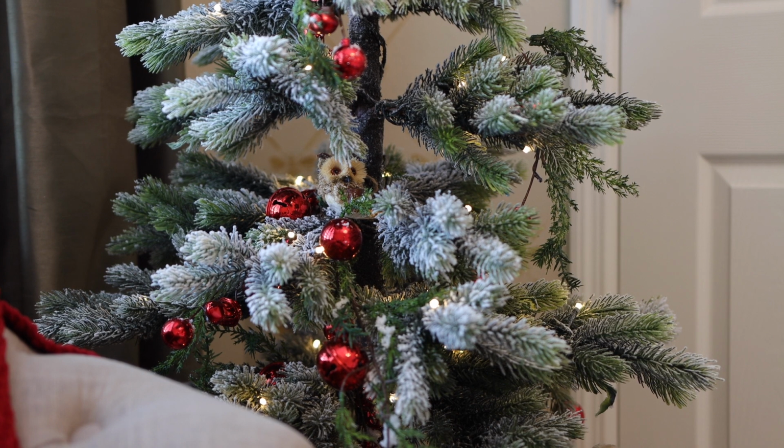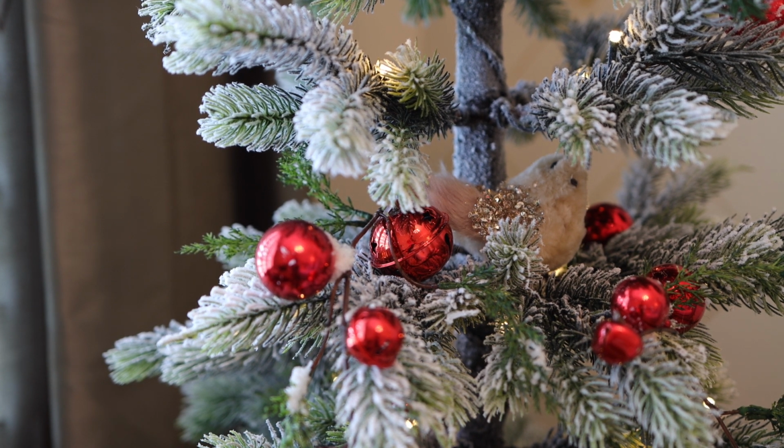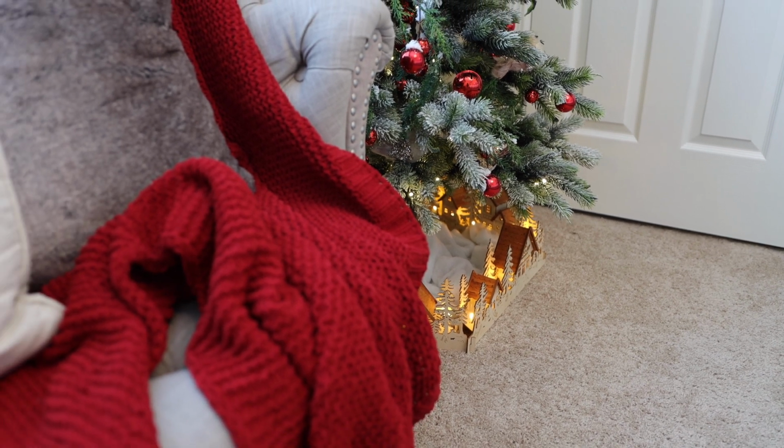To complement the natural beauty of the tree, I added a few red jingle bell picks, and then I tucked these woodland birds in towards the trunk of the tree. To finish the look, rather than a traditional tree skirt, I added a pre-lit tree collar.